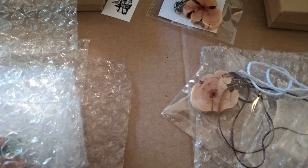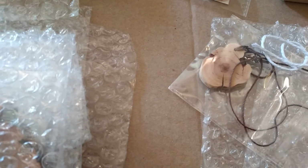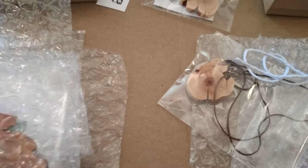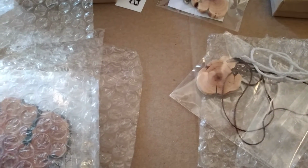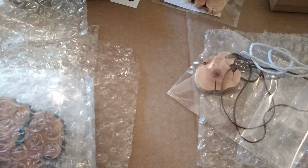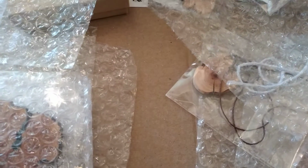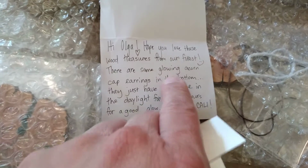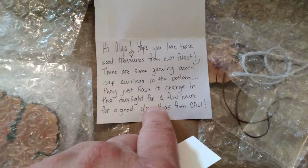Oh my god, that is really pretty. Happy to have met you, Amy. That's beautiful. Hi, Olga. Hope you love these wood treasures from our forest. There are some glowing acorn cap earrings in the bottom. They just have to charge in the daylight for a few hours for a good glow. Hugs from Callie. Oh, sweetie, that is so awesome. Look. She said it glows. Okay? So I have to charge the earring and the acorn, the ones that I already showed you.